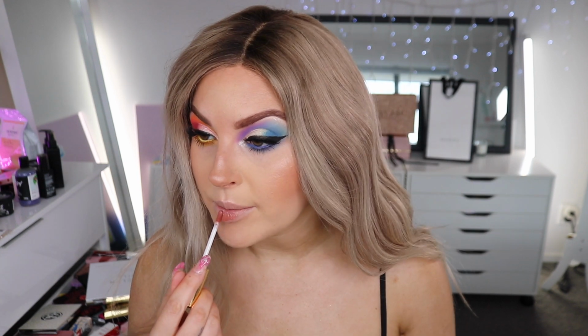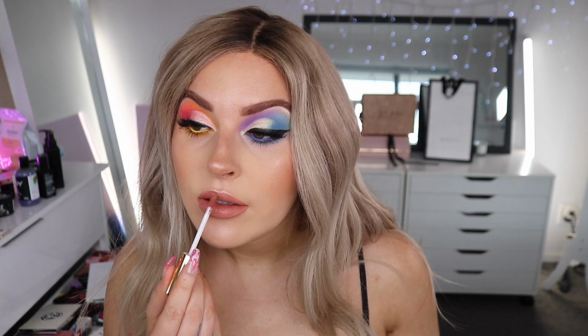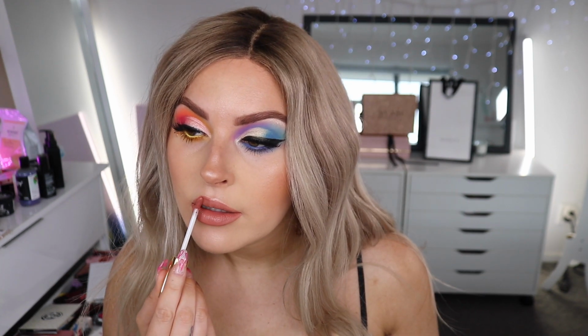I've got this new lipstick from Mellow. It's in the shade Berlin. I love these so much. They're really nice. I've got a lip swatch video for these that I filmed ages ago. I'm pretty sure this is a new shade. So it's a really nice peachy brownish nude.